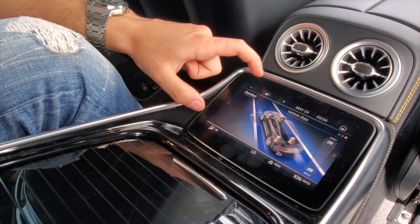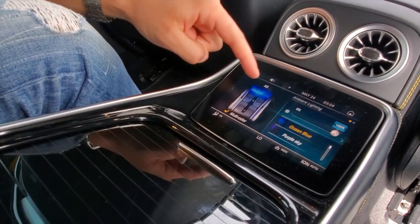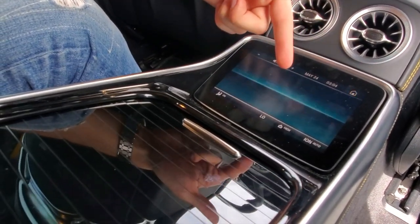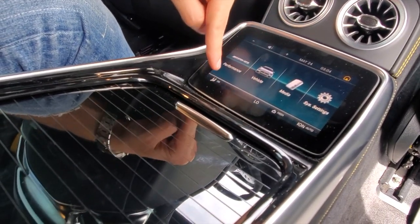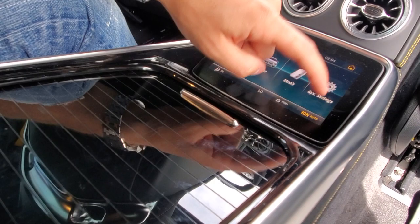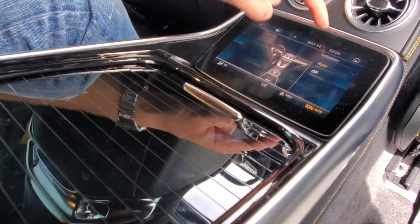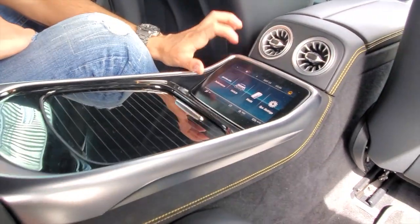If not, if I go back into home, you can look at all the vehicle options. So you can change the ambient lighting from the back. You can go into the media and put the music on. And you can even adjust all of your information for the AC if you want the temperature to change differently. Over here, the ionization of the car. So you get a bunch of options, and I think that's pretty cool. You can even change the volume of the sound.